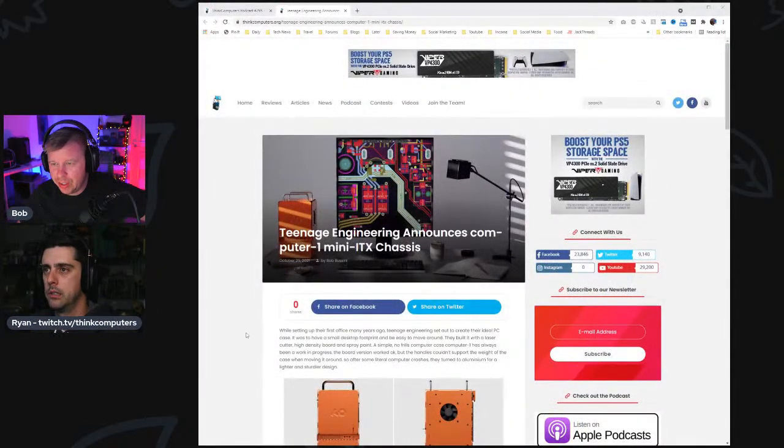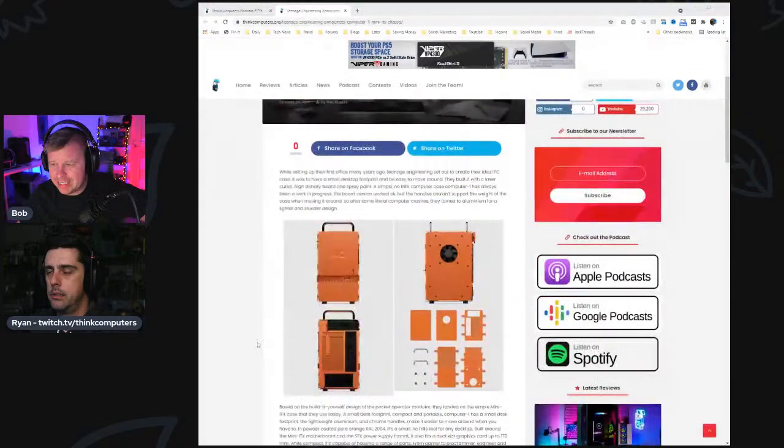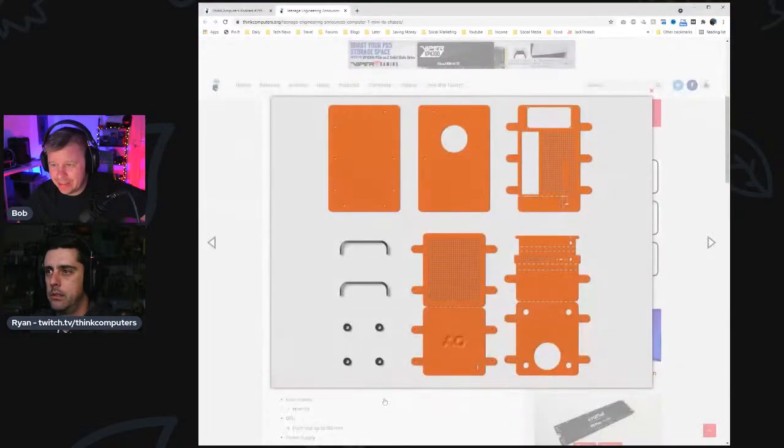Another mini ITX case was announced this week, and I think it's kind of interesting and unique. A company called Teenage Engineering, which makes a bunch of interesting products, has a new product called the Computer One. It's a mini ITX case that ships flat, and you bend the tabs yourself. I think this would be a fun project for you and your son to do together, or for yourself too.